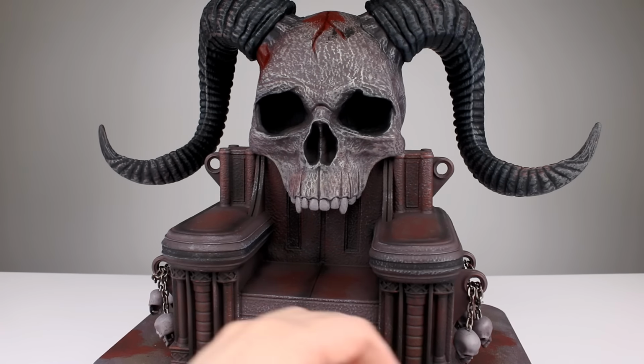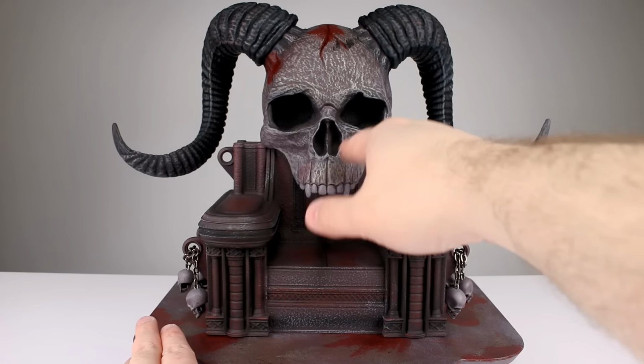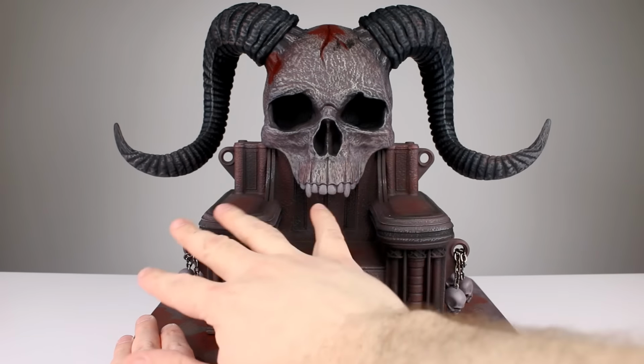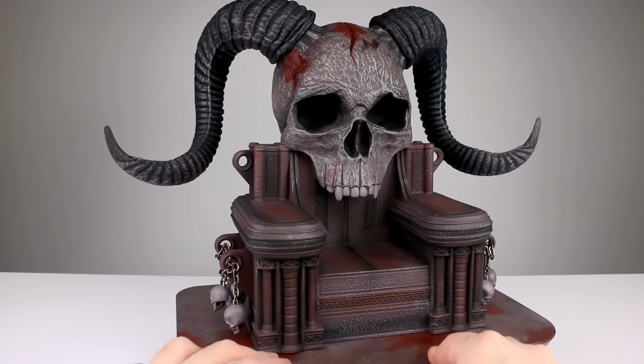And then as far as height goes, we're looking at about a foot and a half inch, 12.5 inches. Okay, so it's pretty big. It's not the best looking thing, frankly. Like, it's fine. We have different bits of paint here for the skull part and for the horns and for the throne. It's fine. There's shading and it looks okay. Like, there's no real issue with it.